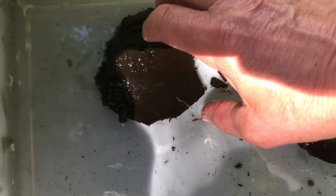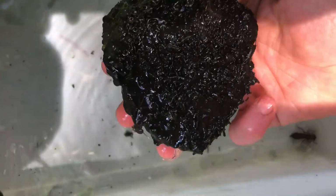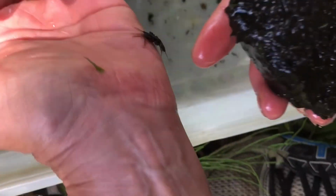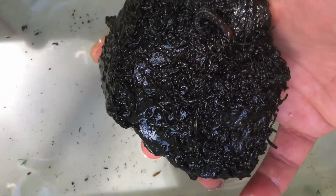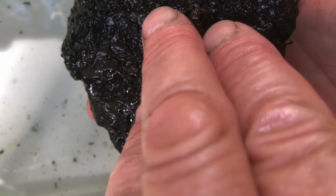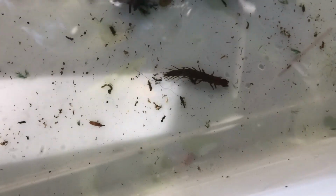And one way to find critters in the stream is to take rocks and flip them over and look for the things crawling underneath. Here's a stonefly. Stoneflies have two tails and they're very flat, and they are really good at clinging to the bottom of rocks, in between the rocks and the cobbles in the stream. Here's another critter that's a megaloptera, or fish fly. They're predators. You can look at the front head and see the big jaws that they have.